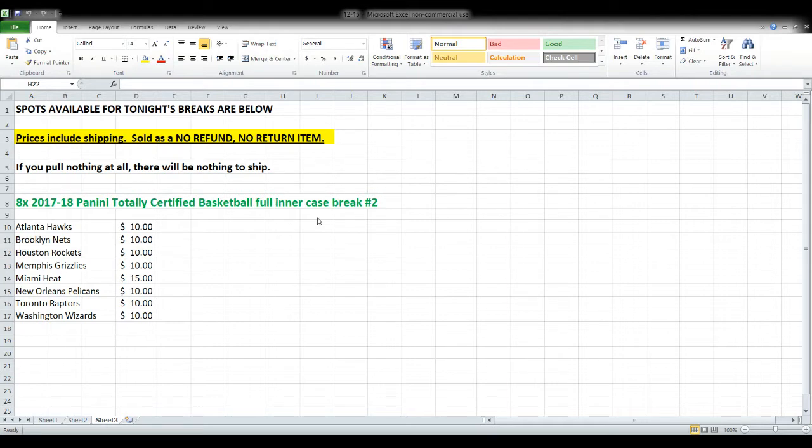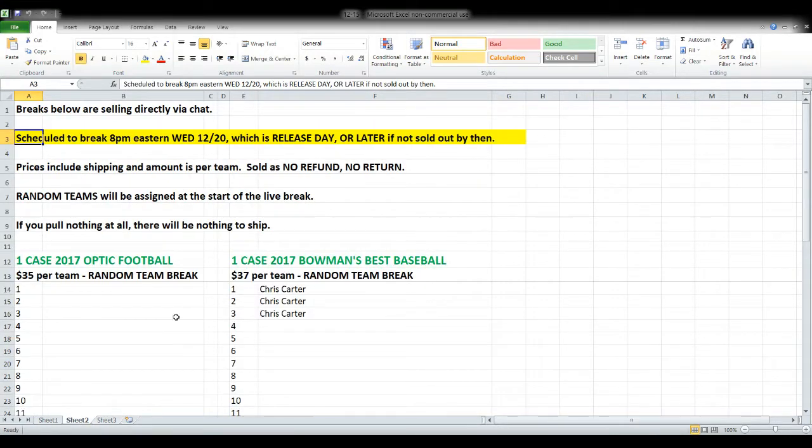So on tap tonight, we have a couple of things. We've got a full 8-box inner case of 2017-18 Totally Certified Basketball. You will see on the screen right now there are roughly 8 teams available. Am I counting that right? I think it says 8. If you're interested in any of those teams, that's the total price. That includes shipping. If you're interested in more than one of those teams, we could talk about making a little bit of a deal on that.